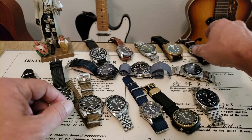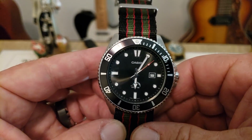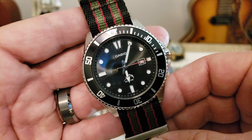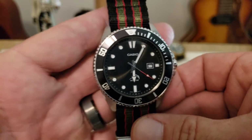So I'm going to go ahead and start over here on this end because we're going to end up with my favorite, I think. This is the Casio MDV 106, also affectionately known as the Marlin or the Duro. I think any watch collection should really have one of these. At the price point of around $45 to $50, you can't go wrong. It's just the ultimate ocean beater watch.